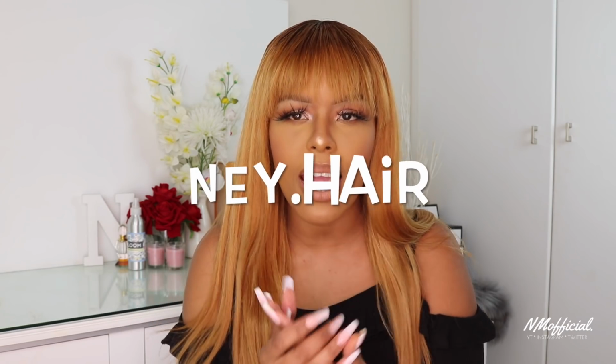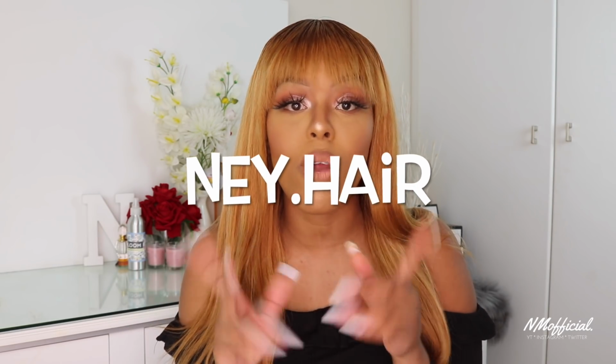You guys can see I'm wearing a completely different color. I've got the bangs. Okay guys, if any of you are wondering what wig I have on, I recently purchased this wig from Nay Hair. If you guys haven't heard me rave about Nay Hair, all of my Nay Hair wigs are like my favorite wigs. It's the platinum one, it's the curly one that you guys are always asking me about, and then this was a recent one that I asked her to make.